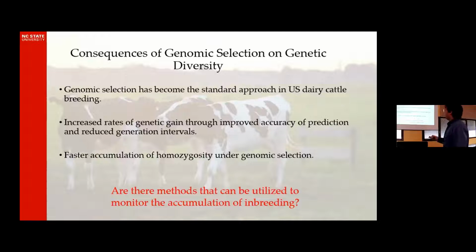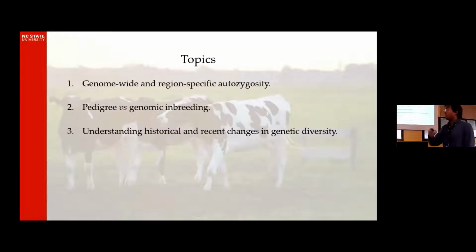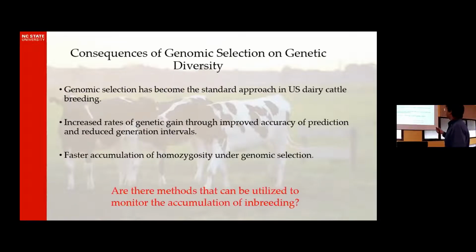So, genomic selection has brought an indirect effect of faster accumulation of homozygosity. And this has been seen in the Australian population. Beth Scott published a paper on that. It's been seen in the Italian population, Michela Blondi, in Dutch populations, French populations. Overall, worldwide, the implementation of genomic selection has brought on this detrimental accumulation of homozygosity.